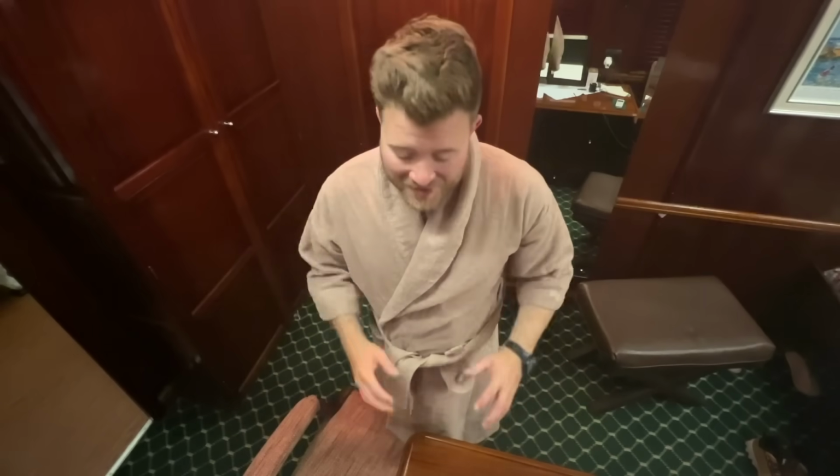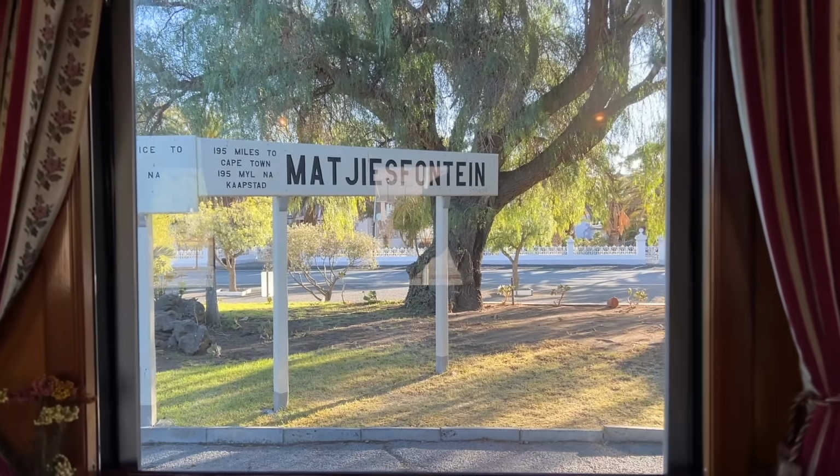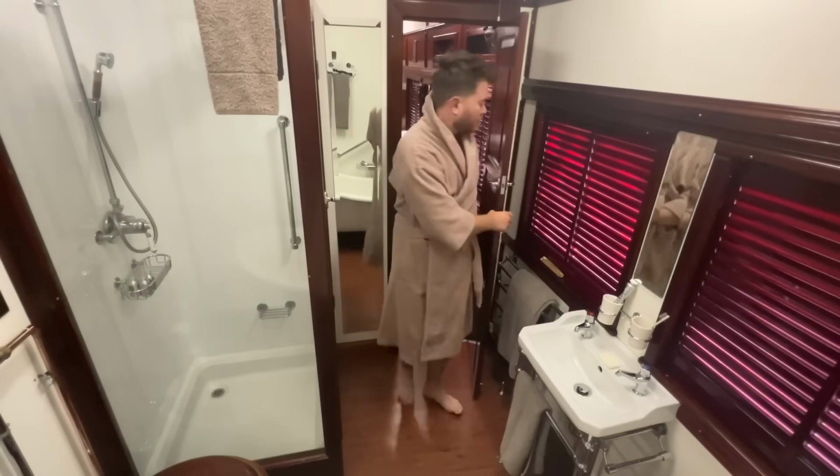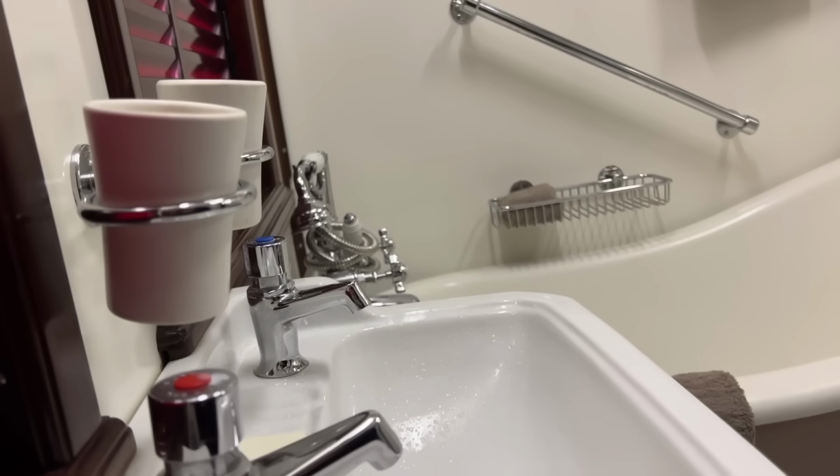The next day. Right, well, good morning. I'm properly up now. I think it's time to go and have a shower before we go and explore this town that we've arrived in. Let's go take a look at my ensuite then, unlike anything you've ever seen on a train before.